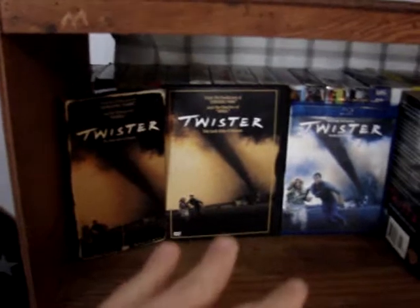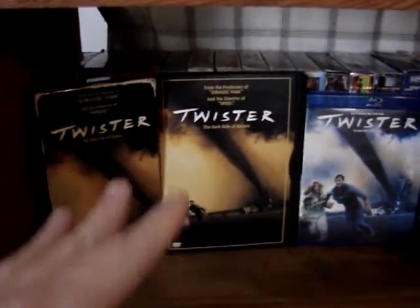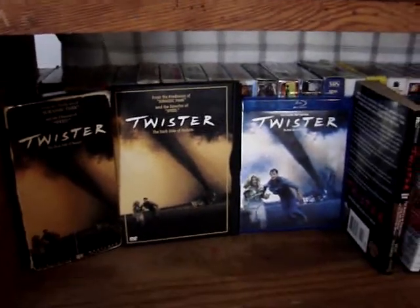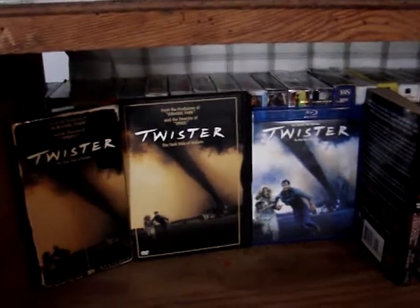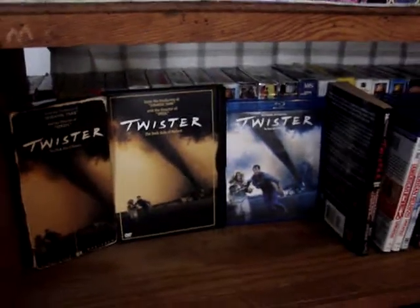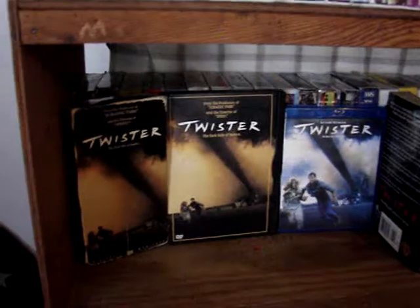But now here starts my regular Blu-ray section. But first, I have this little section right here, and this is my Twister section. Next to Home Alone, Twister is probably tied as my favorite movie. Some days it's really hard for me to decide. When I watch Home Alone, I think, yes, this is my favorite movie. And then I watch Twister, and I think, yes, this is my favorite movie. So I really think Home Alone and Twister have always been tied as my favorite movie.